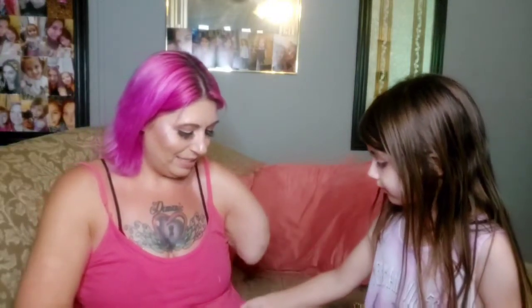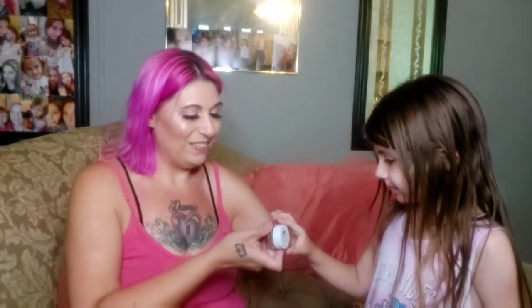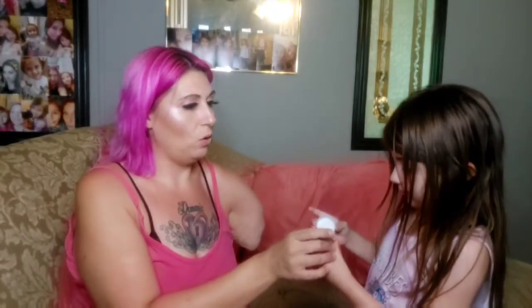Oh, I love the owl. Isn't that cute? You see the owl? Mm-hmm. It is, but let's see. You want to see the color? Yeah. This is the Hank and Henry liquid eyeshadow. Can I open it? See if you can open it. You hold one side and I'll hold the other. Well, I'll try to do it by myself. She got it. Oh, look at that color. Isn't that pretty? It is.